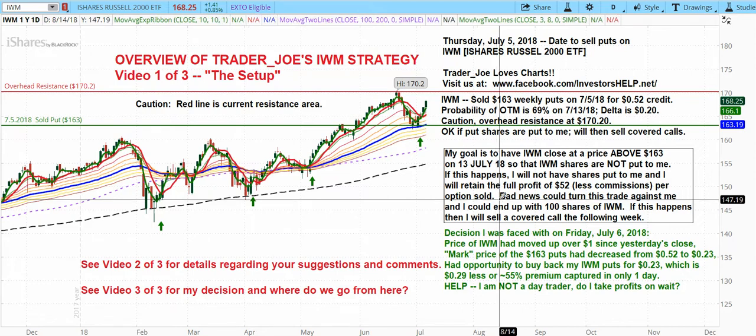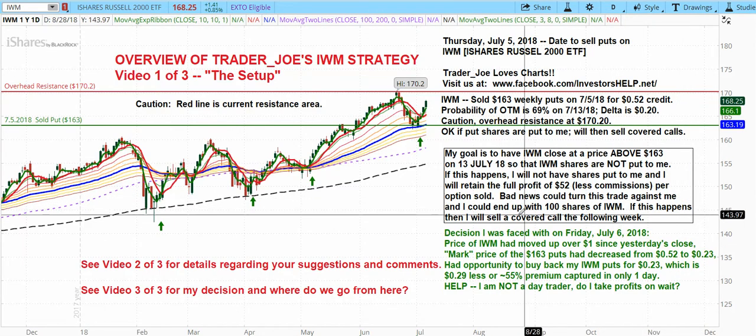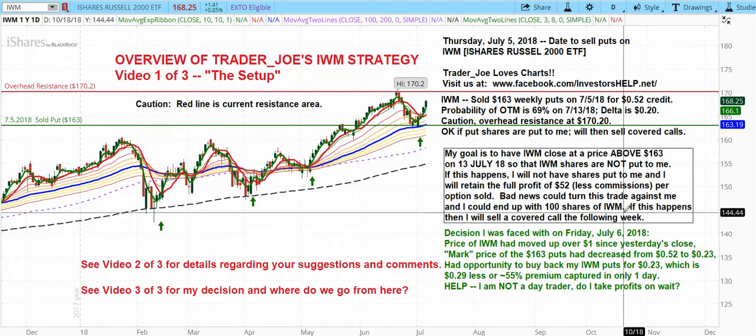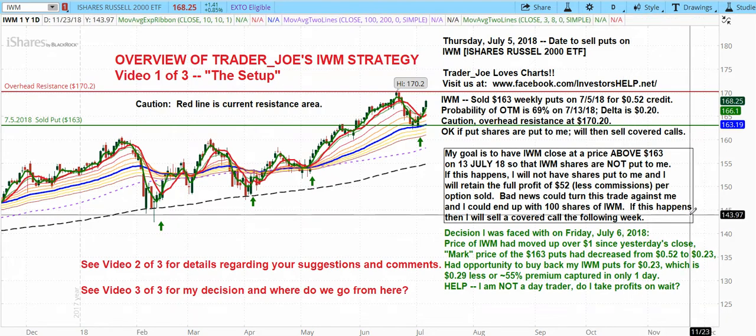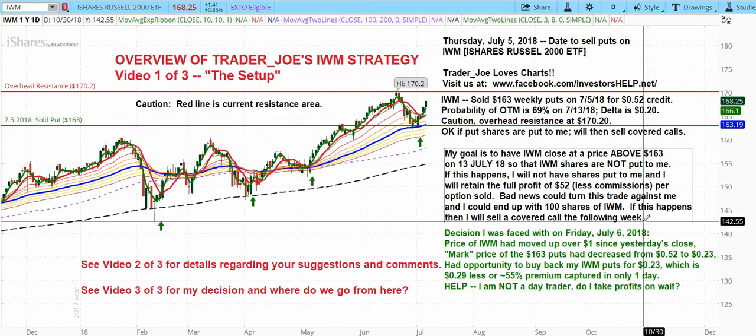Now, bad news, such as, well, I don't want to get specific. Let's say someone puts out some comments about tariffs, or there's other bad news about Supreme Court justices and so forth, can turn this trade against me, and I could end up with 100 shares of IWM for each put that I sold. If this happens, as I mentioned above, I will then sell a covered call the following week.